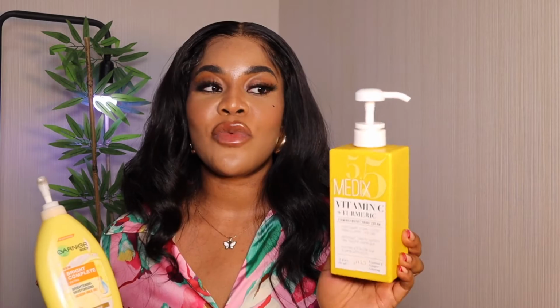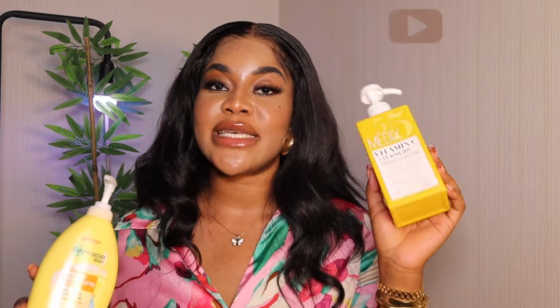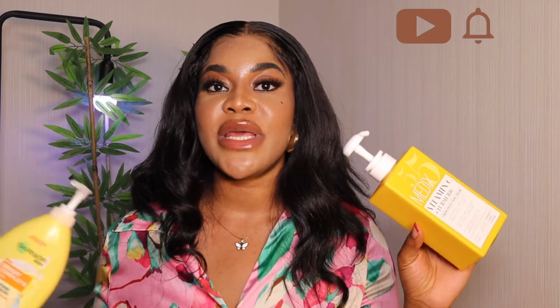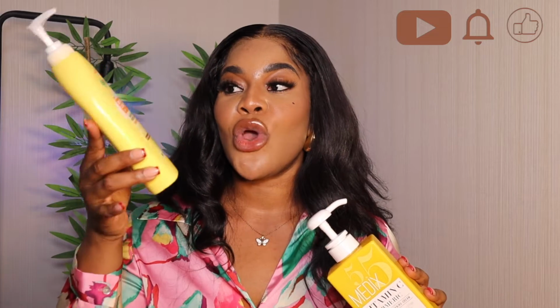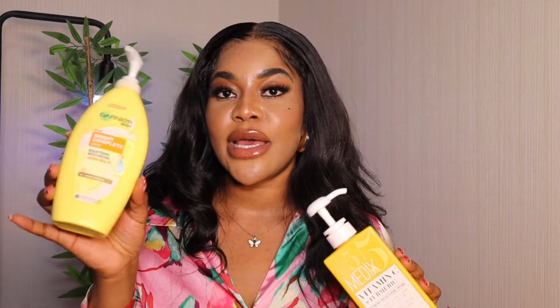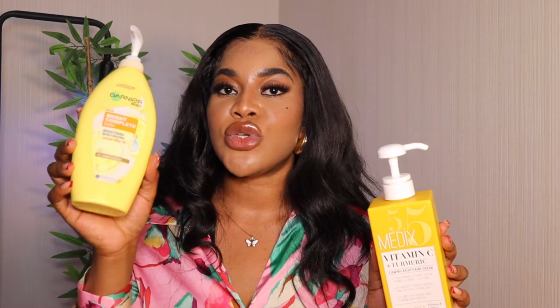Now how I use these lotions is that I go on first with the thicker consistency, which is the Medix 5.5 one. After I've used the Medix 5.5 one, I wait for about 15 minutes for the ingredients and of course the product to be properly absorbed into my skin before I go on ahead with the lighter weight one, which is the Bright Complete Garnier lotion. So this goes first before this lightweight one goes onto my skin.